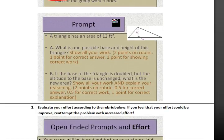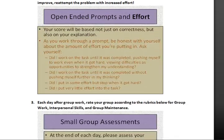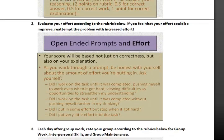But this was the prompt you were completing, just so you see it and you remember, but I also wanted you to think about the effort that you put into it. So this is not something you need to turn in, but something I would like you to consider. Would you rate your effort as a 4, a 3, a 2, or 1 based on what we discussed in class? If you're down here around a 2 or a 1, consider reattempting that problem.